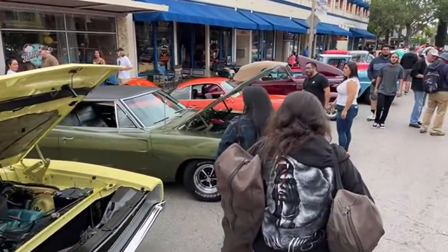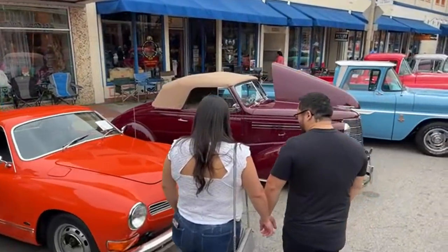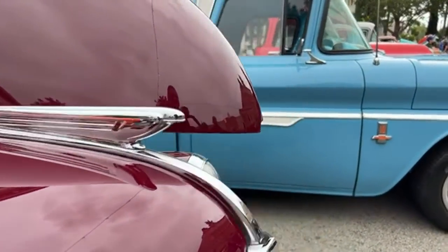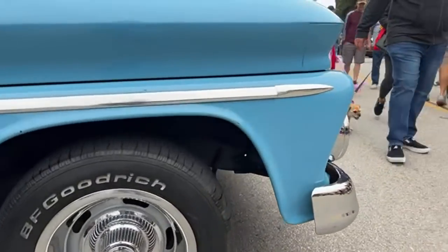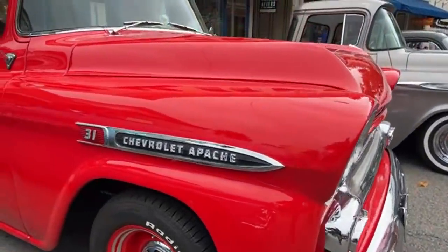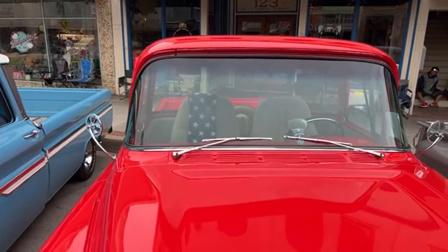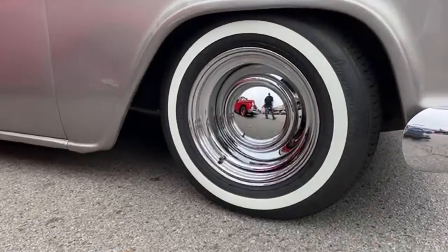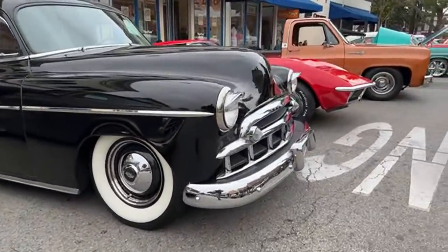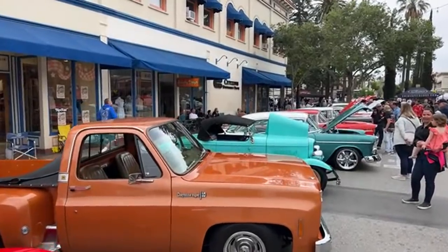What a day, what a day. A little Karmann Ghia action. I haven't seen a Type 3 yet, but I'm not saying they're not here. To all our veterans, thank you for your service. We do appreciate you. Oh, look at the nice awnings up on the building too. Very cool.